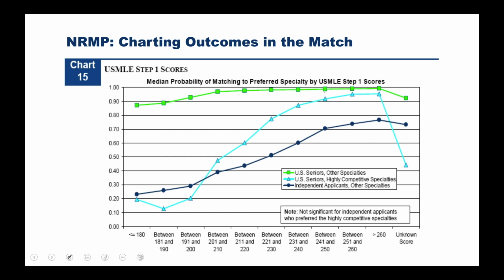For U.S. allopathic students and osteopathic students, there is a silver lining, which is as long as you're interested in a major specialty like internal medicine or pediatrics, which is what my wife did. I did internal medicine and later on allergy immunology. Even if you do poorly on the USMLE Step 1, and by the way, this is really, really old data, so don't look at the data, just look at the shapes of the curve, the probability of matching into one of the big specialties is still pretty high.